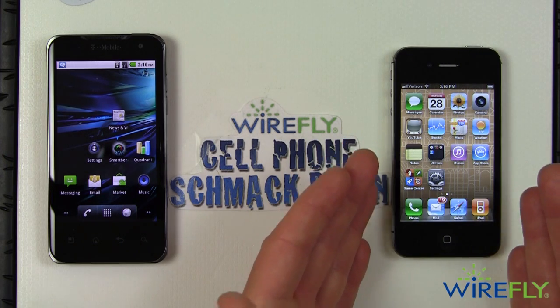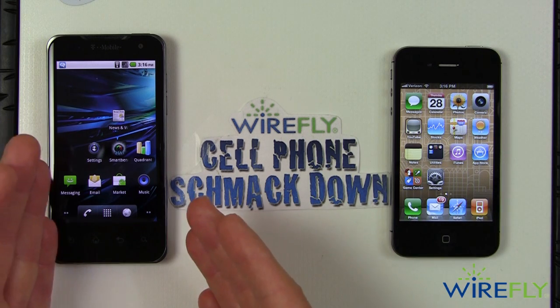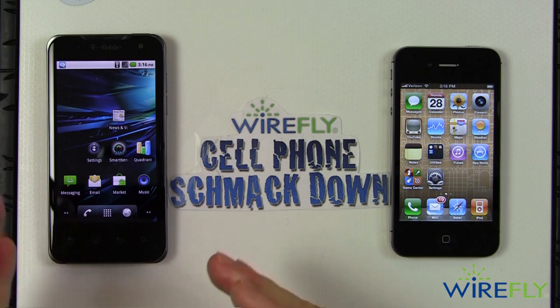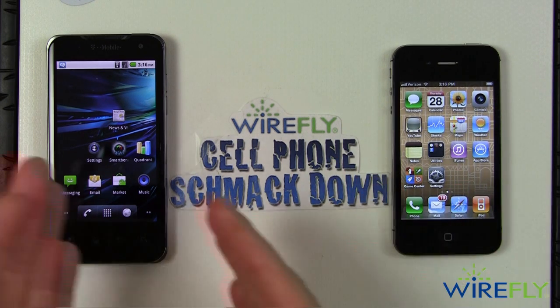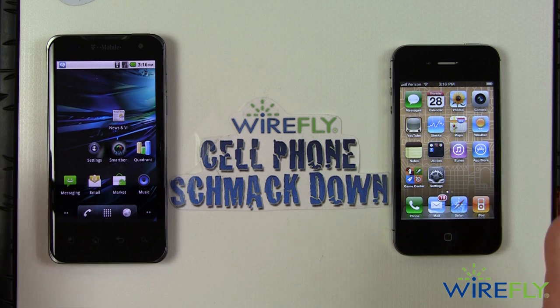This is a 16 gig iPhone, and the memory is not expandable. You get 16 gigs, and that's all you're going to get. Here you can stick in a micro SD card up to 32 gigs if you want to expand the memory. So I think the winner here is the G2X. The iPhone's a very nice product. I wish the G2X had that resolution. It doesn't. If it did, then the G2X would be absolutely all over the iPhone.